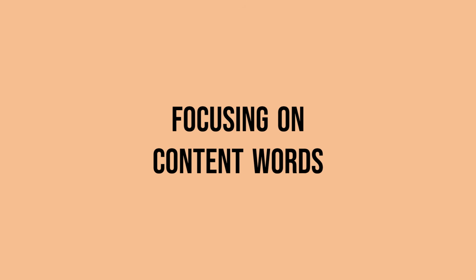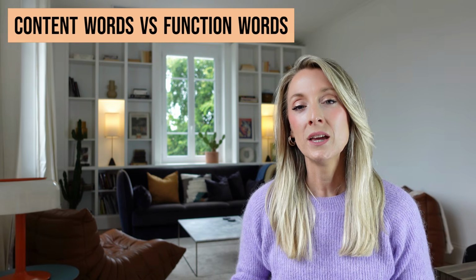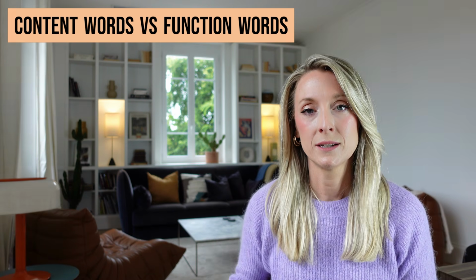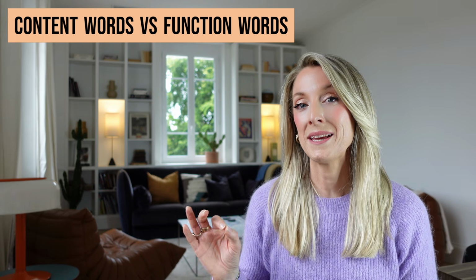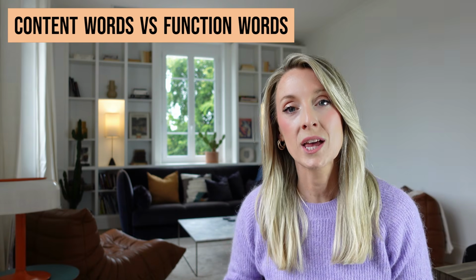Now let's look at focusing on content words. Even though the main problem is understanding reduced form, there are other things that you can do to help you better understand fast spoken English. Let's look at content words versus function words. Content words, nouns, verbs, adjectives, carry the meaning of a sentence, while function words, prepositions, conjunctions, are often spoken quickly and quietly.